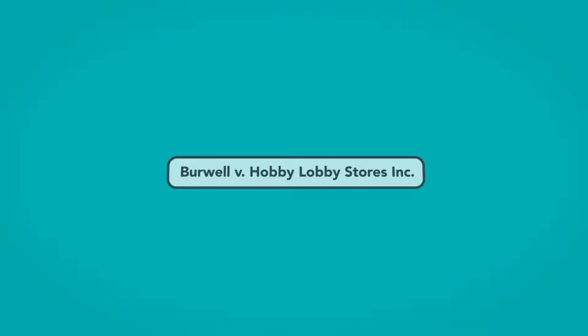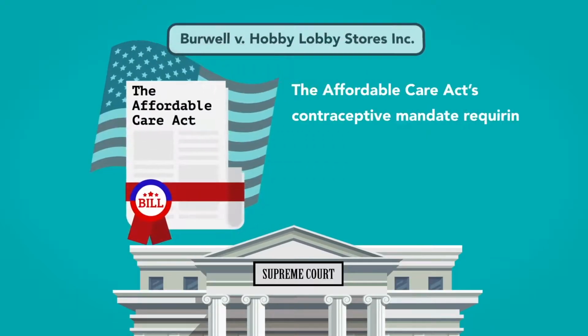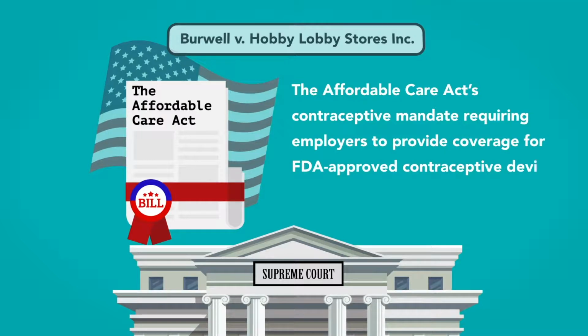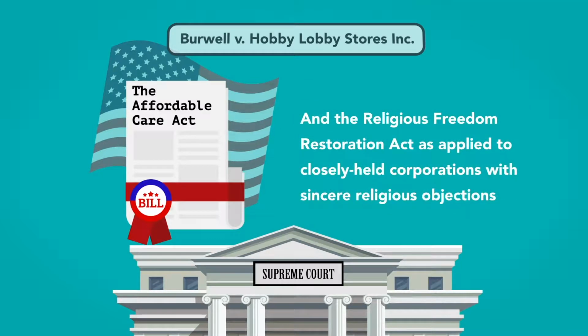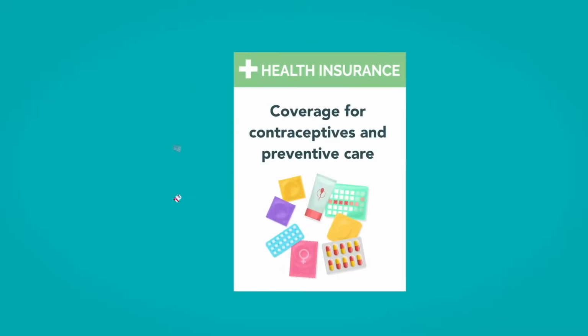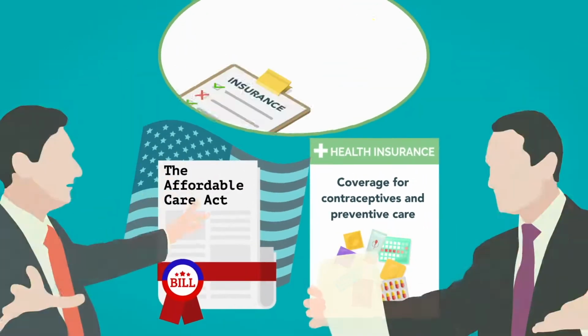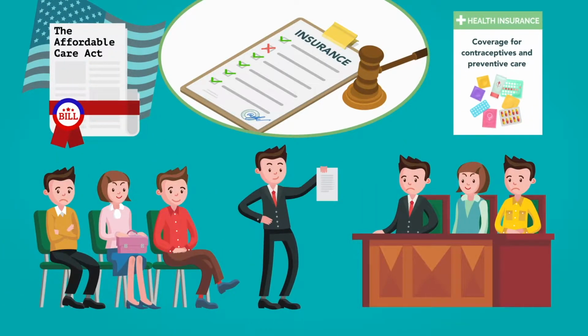In Burwell v. Hobby Lobby Stores, Inc., the Supreme Court held that the Affordable Care Act's contraceptive mandate requiring employers to provide coverage for FDA-approved contraceptive devices violated the First Amendment's Freedom of Religion Clause and the Religious Freedom Restoration Act as applied to closely held corporations with sincere religious objections. Coverage for contraceptives and preventative care under the Affordable Care Act and exclusions in health insurance policies continue to be debated in Congress and litigated in courts.